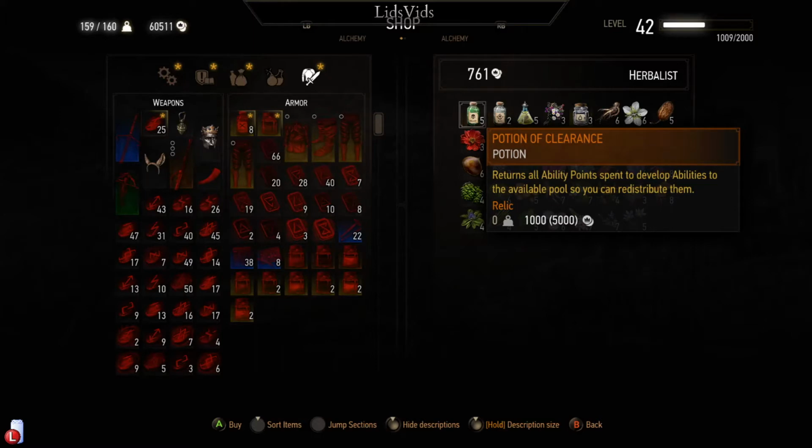Ooh, and you know what? You were saying a while back that a potion of clearance would make some sense. So we recently got access to new skills on our skill tree, and we don't love our current skill setup, so I was thinking that we might need to go back to Novigrad to make this happen, but glad to see that it's here, and I think this is definitely a very convenient thing to pick up right now, so let's do it.